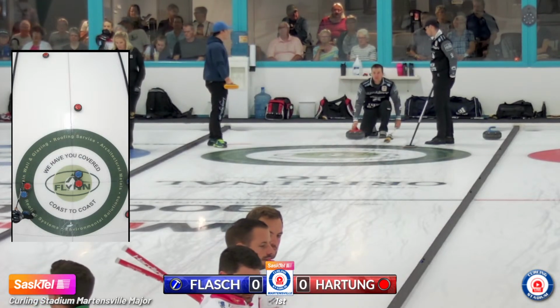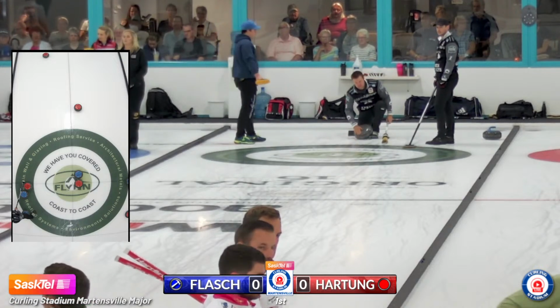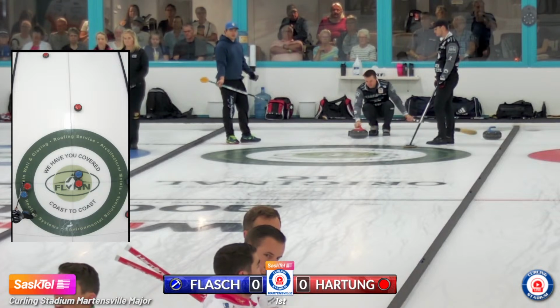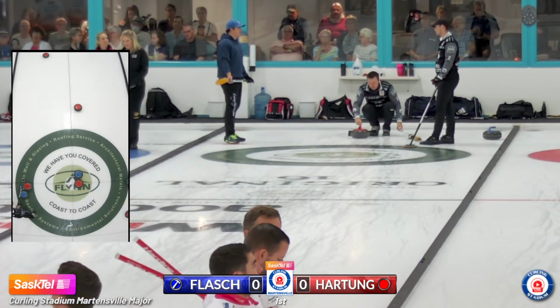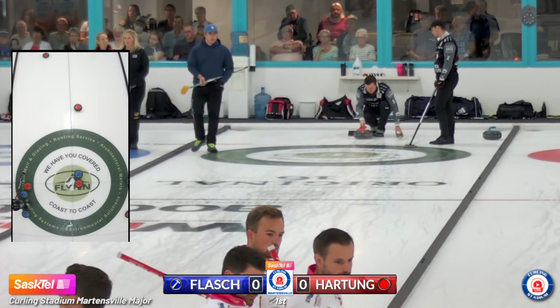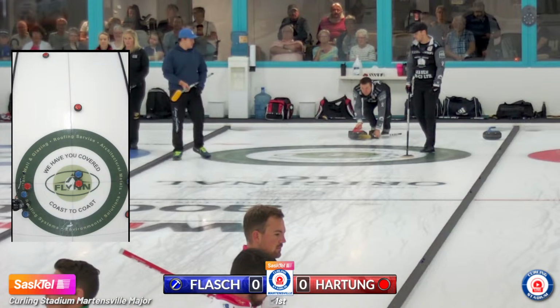So likely looking for just one more guard here. You could put it completely on the other side of the center line. I don't know what Colton Flasch would have left. I guess there's always a run back of some sort. You're taking a little bit of a risk when you're running a red one back, and red is sitting third shot as well.